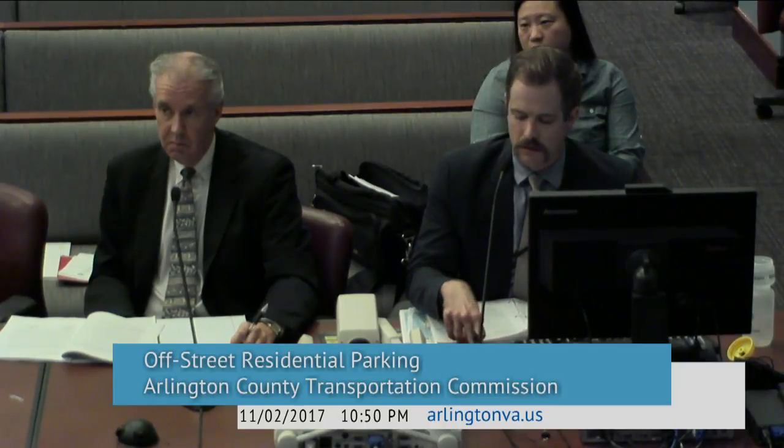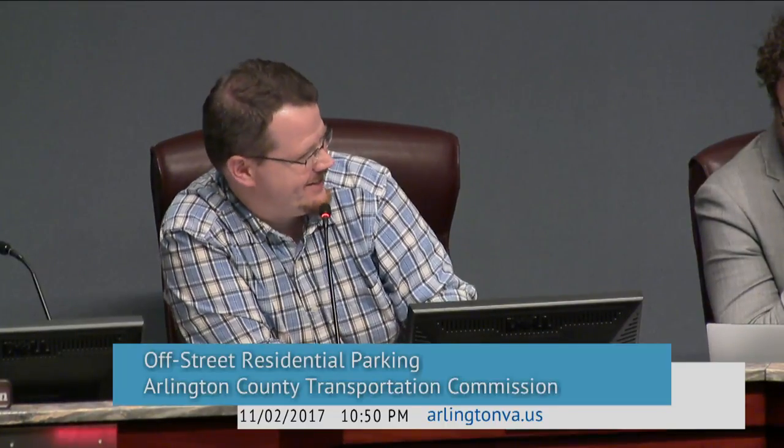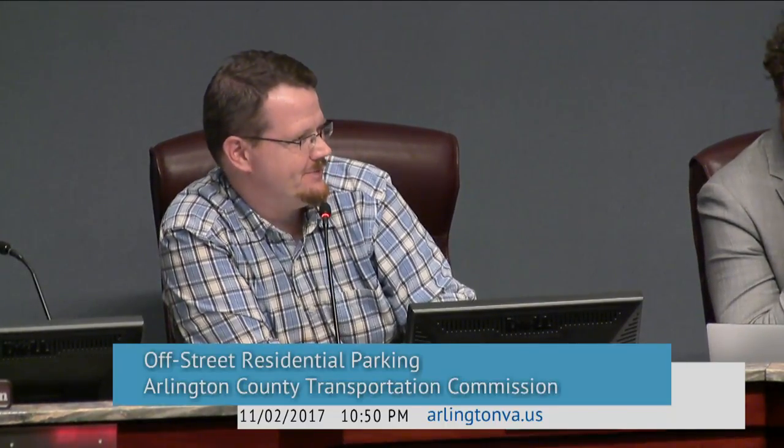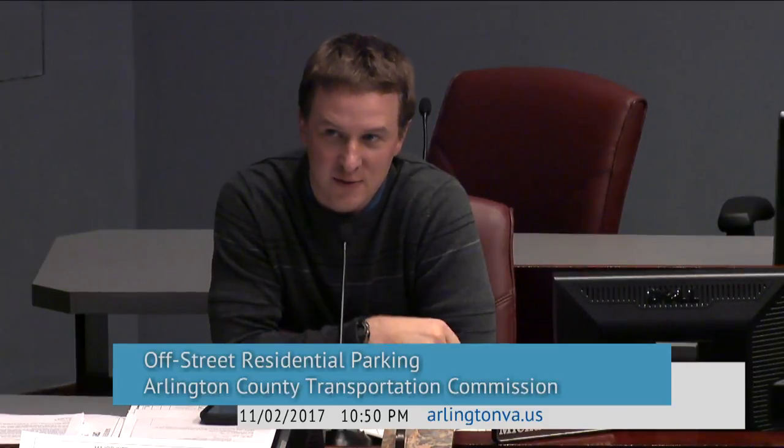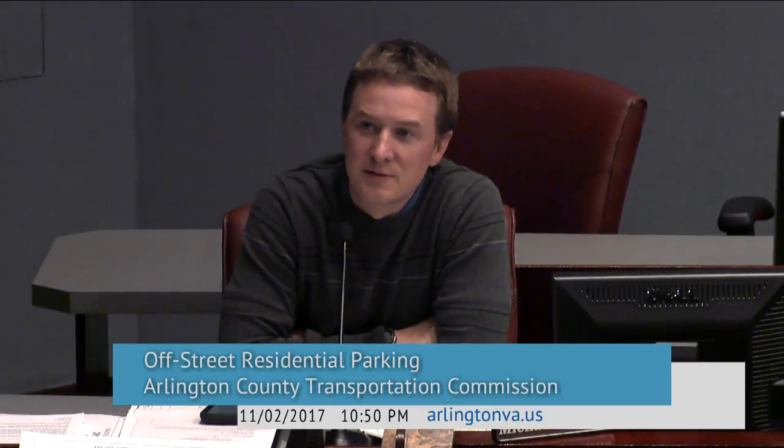Yeah, and I'll point out that it says explore a similar policy. Yeah, I understand, not implement exactly the same policy. Also, since none of the areas on Lee Highway or Columbia Pike are adjacent to a metro station, we would only be looking at the highest category of reduction. Correct.